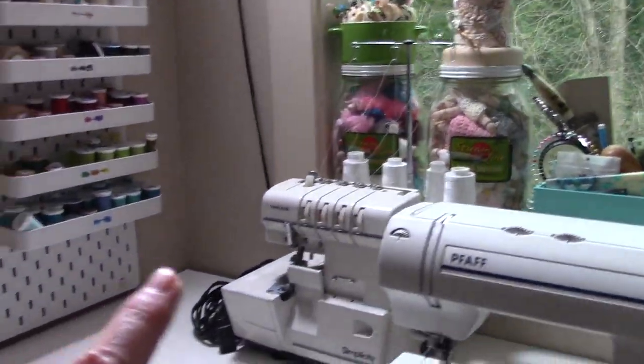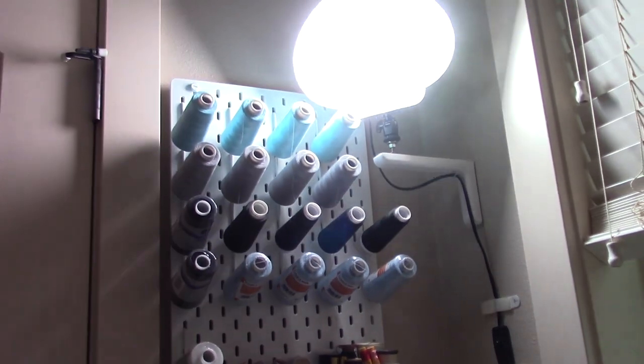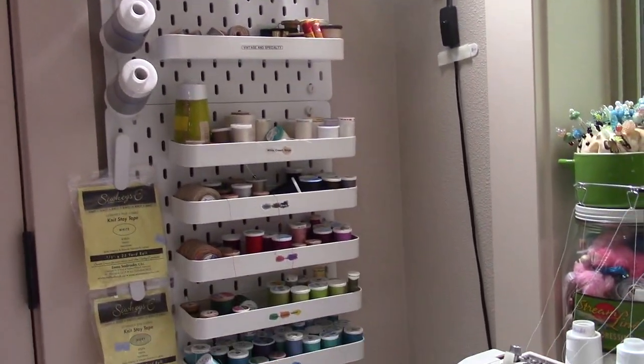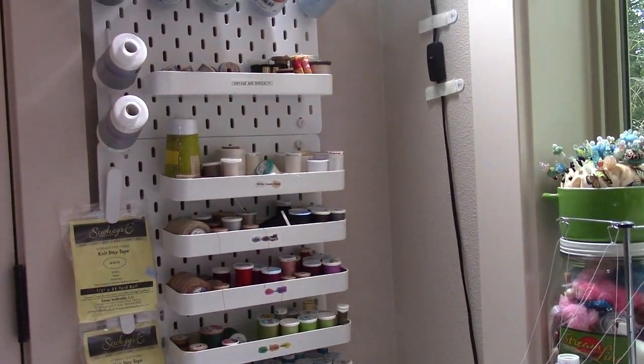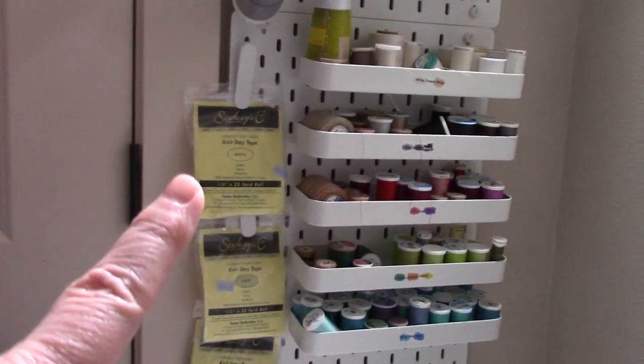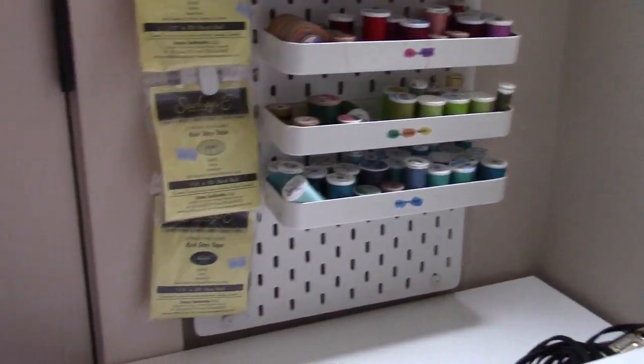Another pin cushion, because, you know, I have my serger and my Pfaff dressmaking machine. This probably won't change much. Sorry about the light. I do like my IKEA pegboard with my threads on it. Now, can we change up how they're on there a little bit? Maybe. I don't know if I need the stay tapes on there. Maybe there's going to be some other things I can put on there instead.